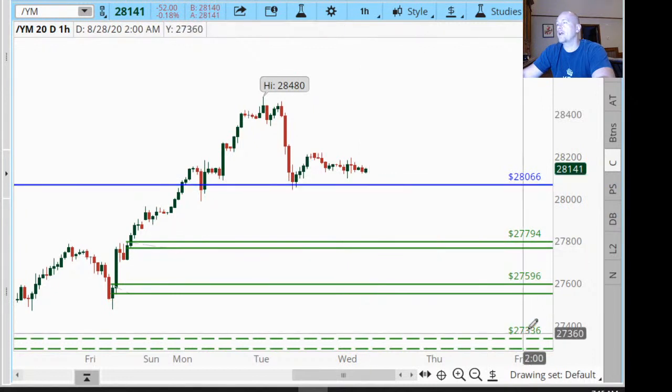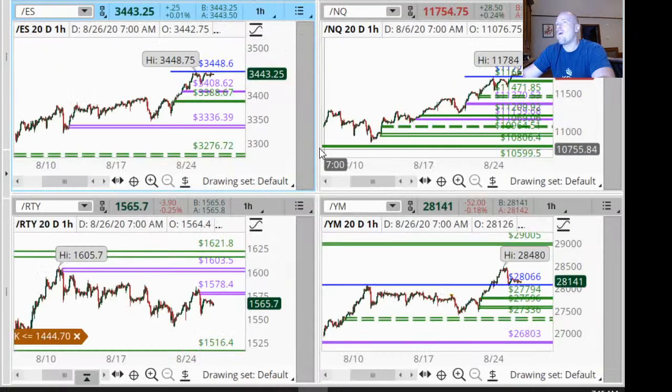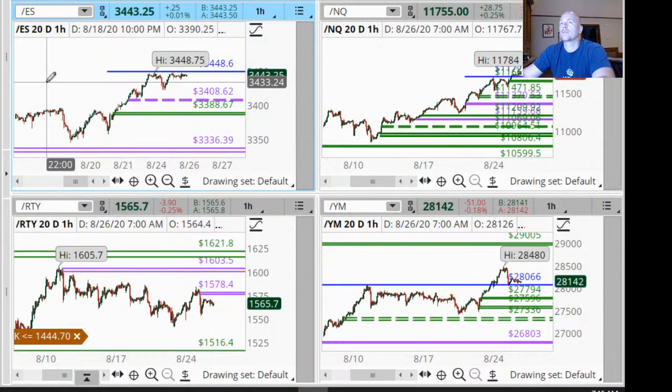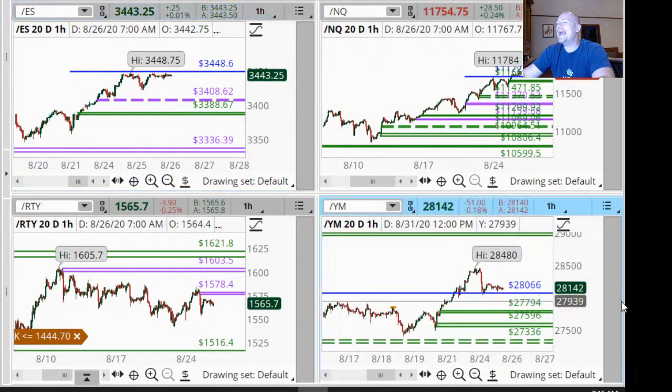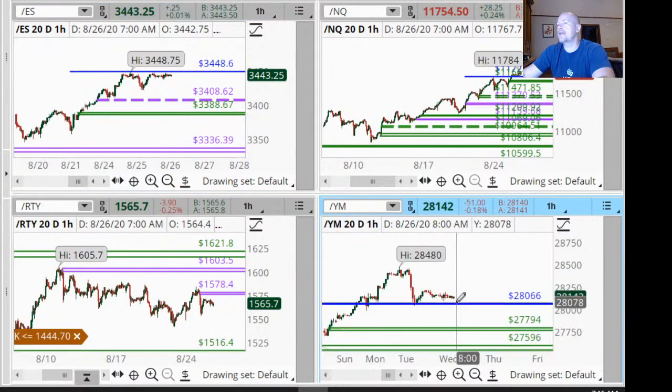So think about that. If I look at my equities and I just put all 4 of them on the screen, we got a tale of 2 cities, all right? I'm calling it a tale of 2 cities. We have a potential upside breakout in the S&P, right? Potential upside breakout in the S&P and a potential downside breakout in the Dow.